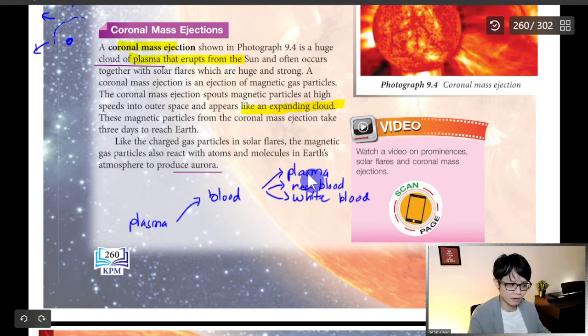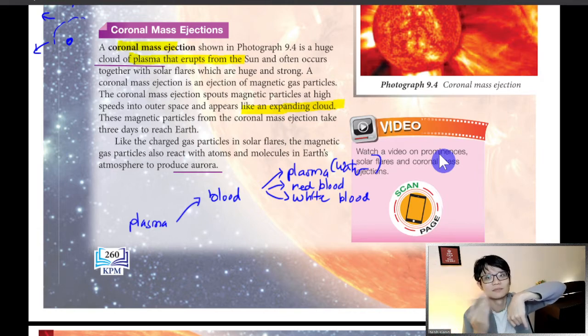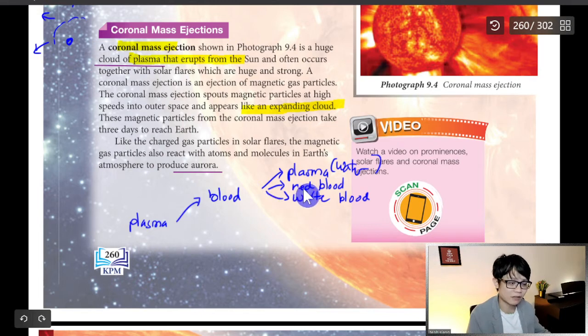Also to help blood clot. So plasma is like water, if you can see. Sometimes if you fall down, your blood comes out, but sometimes when it dries already, you see something like water coming out from the wound. You take tissue and wipe the water. So that is the plasma that we are talking about.